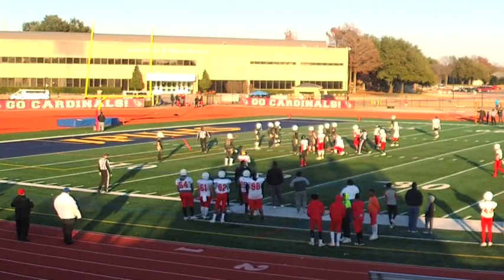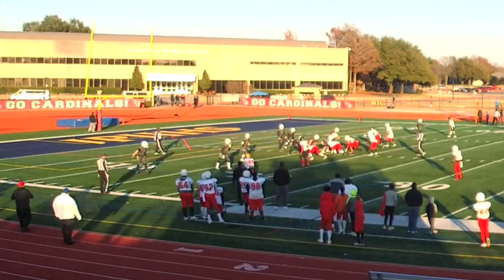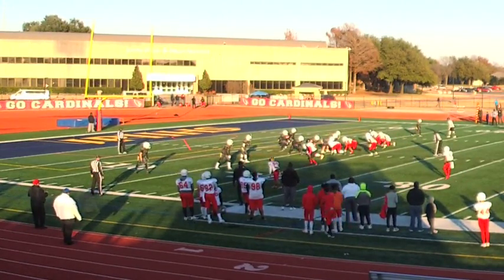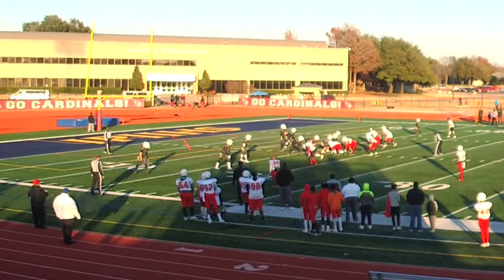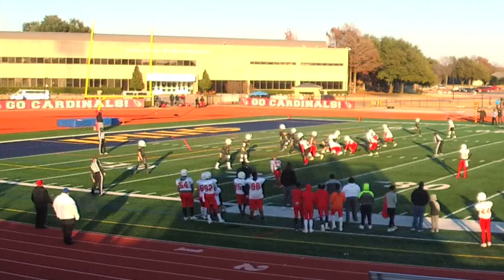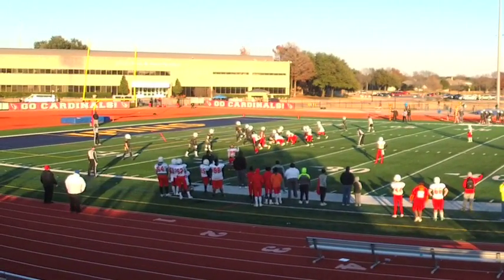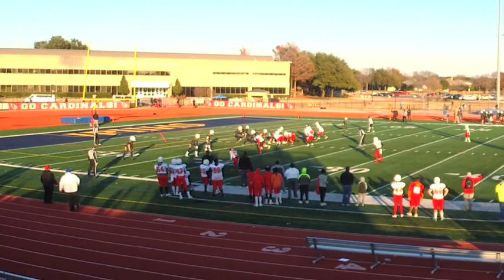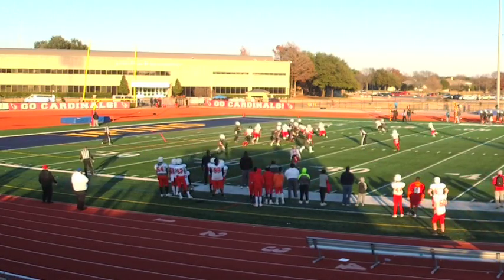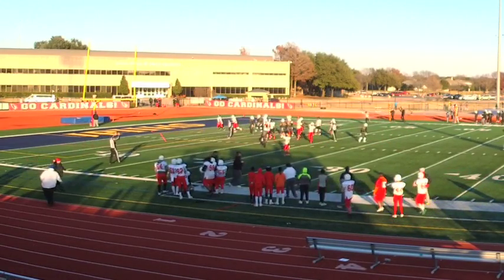Formation. Looks to be about the same. Trips into the boundary, 3-by-1 formation. Gun back to the left of the quarterback. Expand that out a little bit so you can see a little bit more of the action. They halt, they get the signal. Motion by the inside number 3. Oh, he fumbles the ball. Wow, this could be a break for North Texas if they've recovered it.